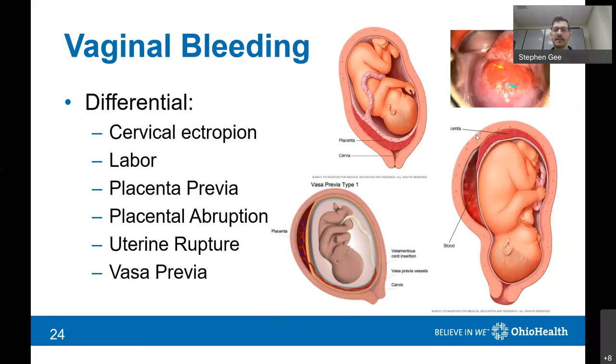So if they come in with bleeding and it's light spotting, it may be something as simple as cervical ectropion, which is demonstrated here in the top right, where the cervix becomes a little more friable, more likely to bleed in pregnancy. So sometimes light bleeding or postcoital bleeding can just be from that. Other more concerning causes could be labor. You can certainly have bleeding as the cervix dilates.